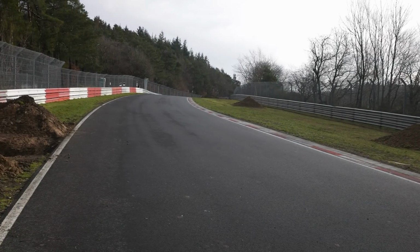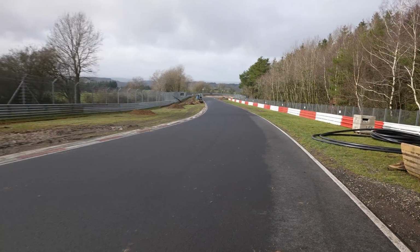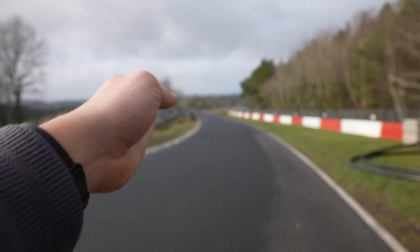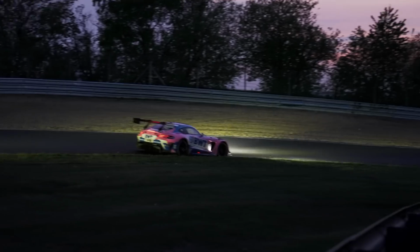Yeah, coming over the crest, aiming for the left curbstone, stay close to it. You can optionally, if you have to due to the speed, run wide, but try to be on the left side, position yourself for the braking zone. And I always say brake before the end of the left curbstone.